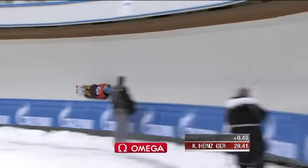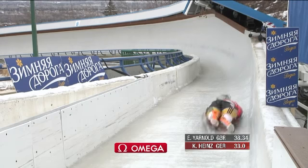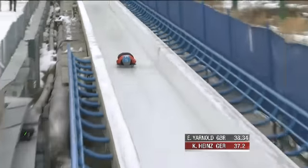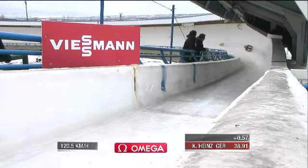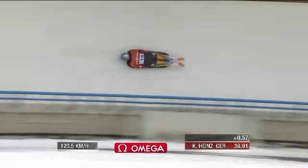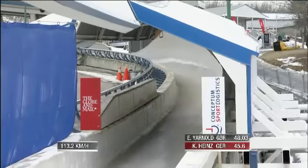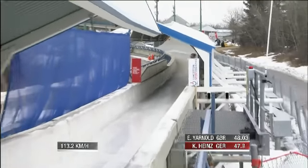It is in bobsleigh. It is in luge. But a sport that, you know, gains success from popularity, I have to question that a little bit. Anya told me for Germany it's medals or nothing. Nothing else matters.